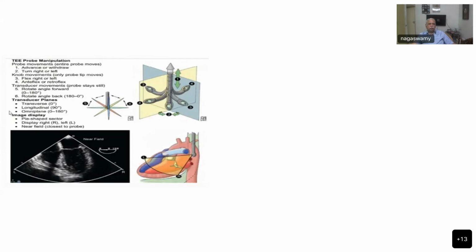So this is about the probe and the movements it can have. There are two things with the probe: one is the entire probe movement, the other is the transducer movement. The tip has the transducer, so the transducer alone can move, or the entire probe can move. In the probe, there are four movements. It can be advanced or withdrawn. It can be turned right or left. It can flex right or left. It can anteflex and retroflex. And it can rotate through angles 0 to 180 or 180 to 0. So there are six movements in total for the probe.